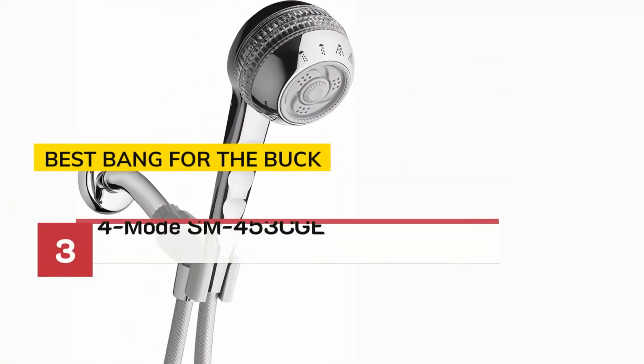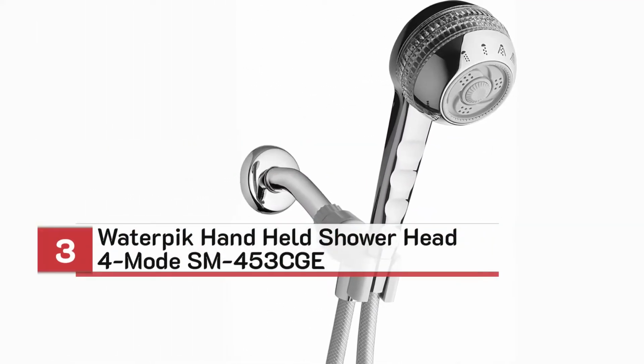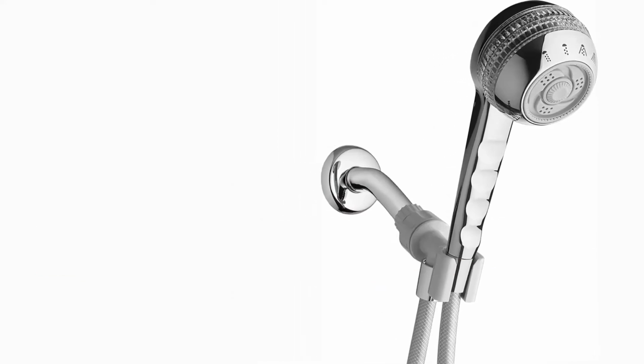Number 3. Best bang for the buck. Waterpik handheld showerhead 4-mode SM453CG.